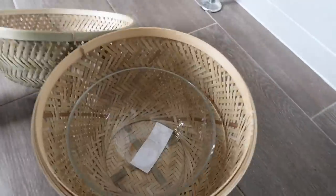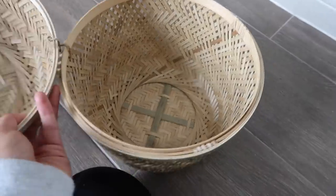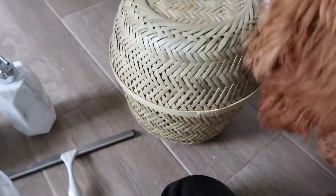And then from IKEA, oh, that bowl's not supposed to be in there. Got a bowl from IKEA because mum was like, you need a medium-sized bowl. This is my new bit, because I really wanted a wicker one with a lid. And then one of my followers DM'd me and was like, this is in IKEA.